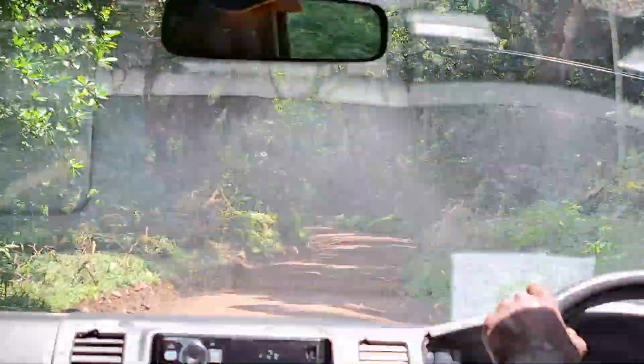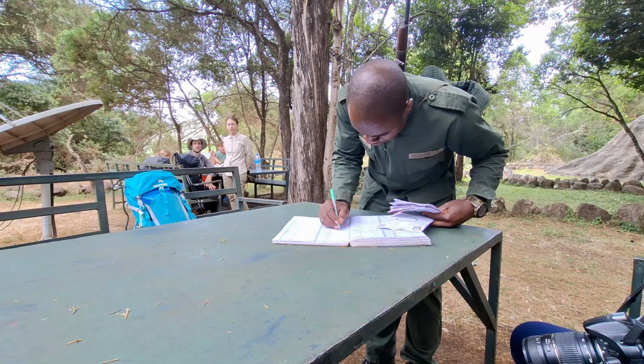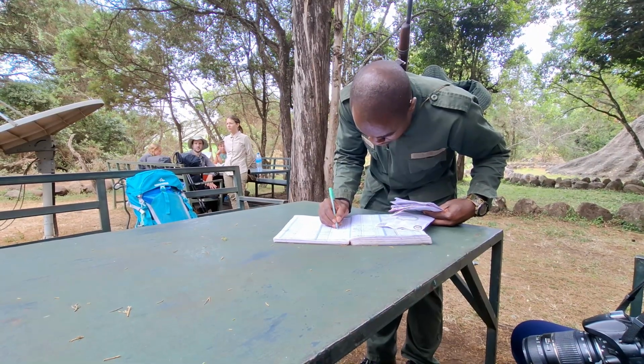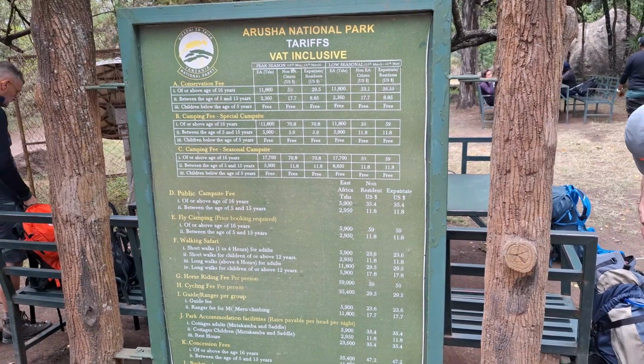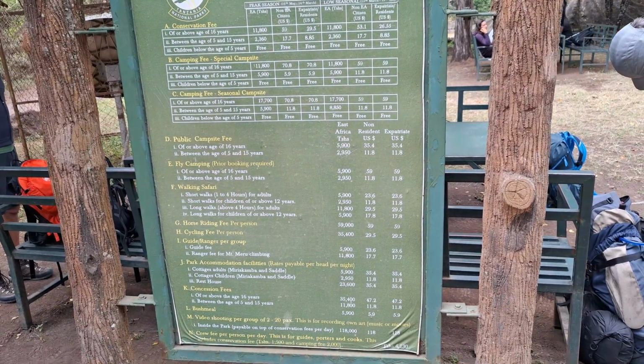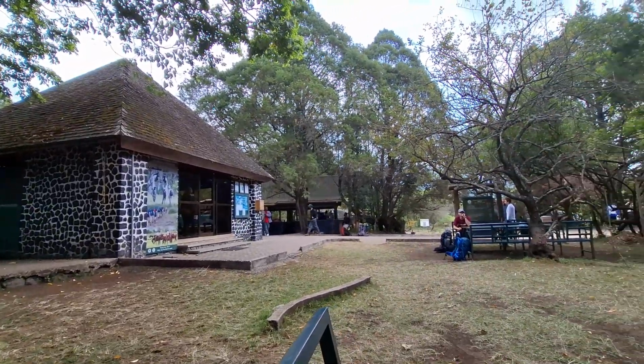At the Momela gate, you will find the rangers and they will make some entries on your behalf, your name and everything. And the registration fees have to be paid. Our fees were already paid by our guide and the trek organizer.